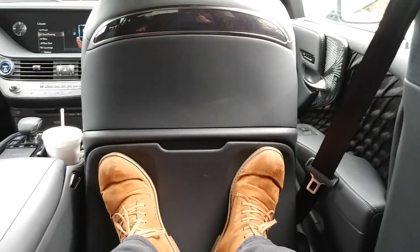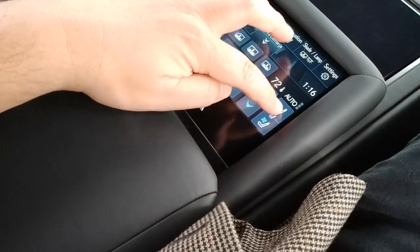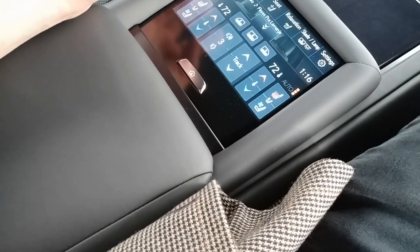Look at that, my leg rest. Now, of course, when the seat moves forward, it allows you to lean back, and they have little dimples here, and yeah, I'm relaxed. Totally relaxed, but I can take this a step further. If I go back this way, I can turn on the heated seat. Let's turn that on high.